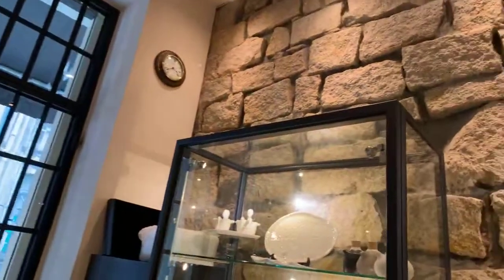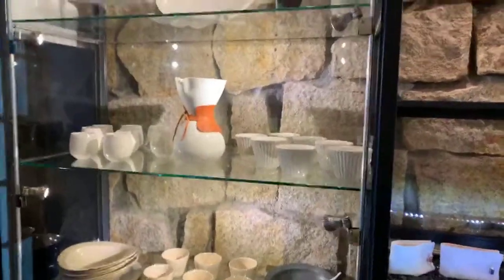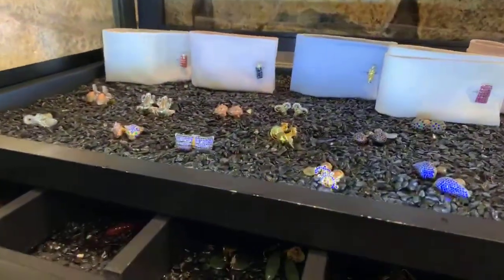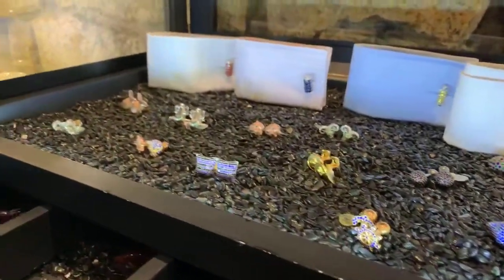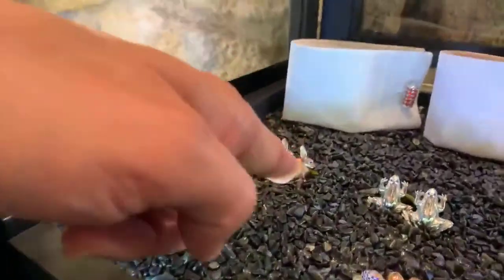It's very nice and it's very natural. Oh my god, all these cufflinks. They are beautiful. My god. This is what you love most. Let me know if you guys need any help with this. Cufflinks. The rabbits are so cute.